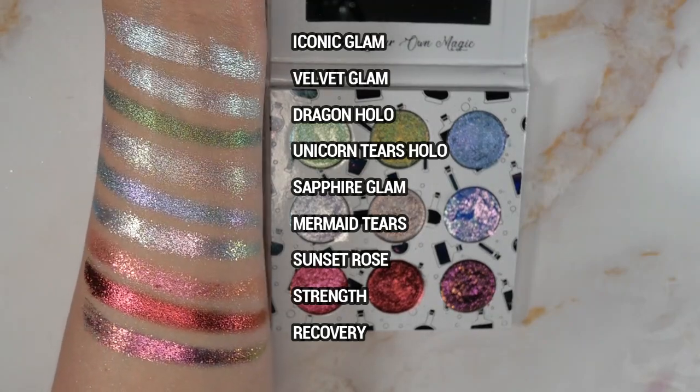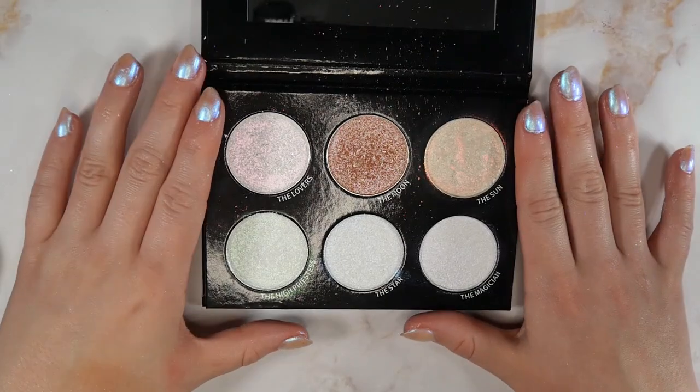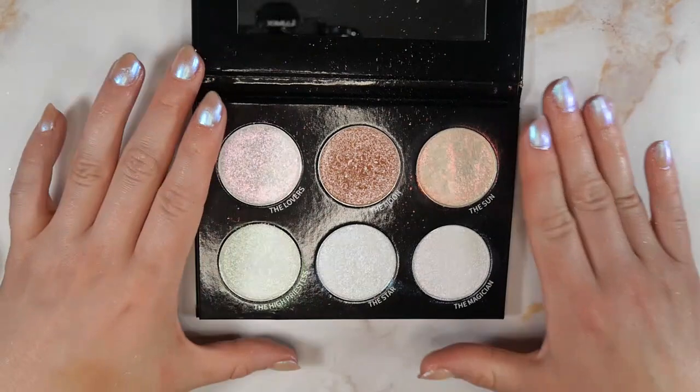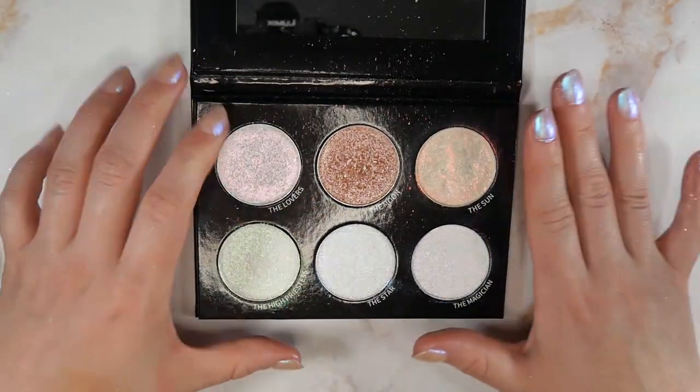Okay, here we have the Oracle Chrome Highlighter Palette. This is a highlighter palette with 6 different shades, and it seems like there's a few different formulas going on in here. I have used all of these on my face at this point.